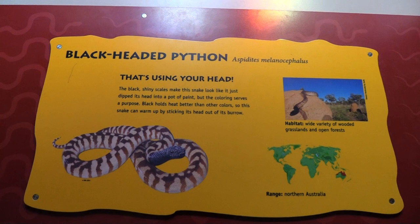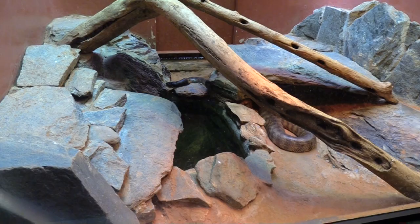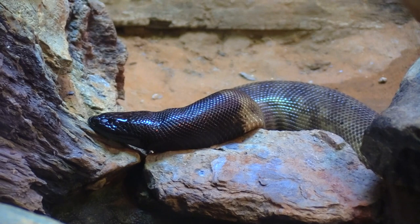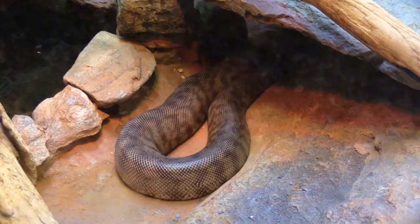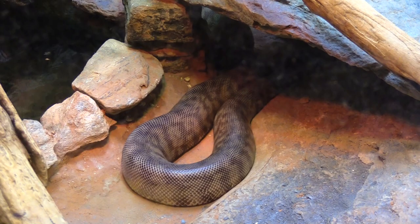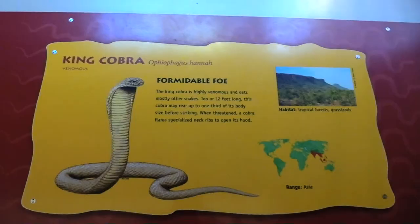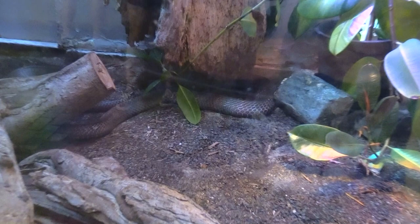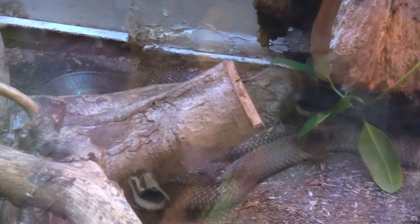Got a black-headed python. It's a good-sized snake. Climb down, please. This is not for climbing. You can see his black head. Looks like he got dipped into ink or something. There's the rest of them. Got king cobra. A whole lot of snakey right there.